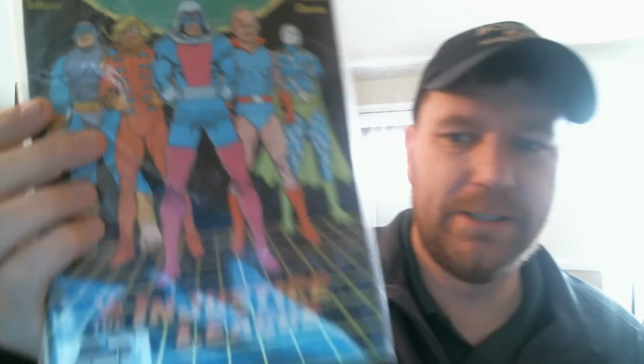All right, next is Justice League International. I got a couple of these. This is the first appearance of the Injustice League. So there's your five new appearances right there of each one of the members. It's the first mention of the Injustice League as well. Why not? I'll grab that, especially since they're between $1 to $6 a pop.